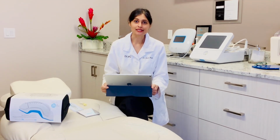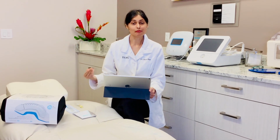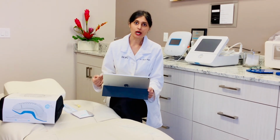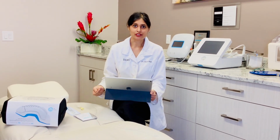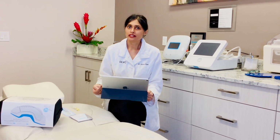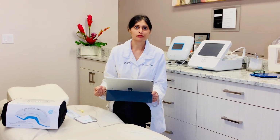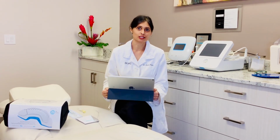So we recommend doing this procedure once every month, and that is the process that we feel works best. And after you do it for 3 months in a row, once a month, we recommend that you come in every 3 months for the first year. After that, probably every 2 to 4 treatments a year for maintenance, depending upon your situation, is best.